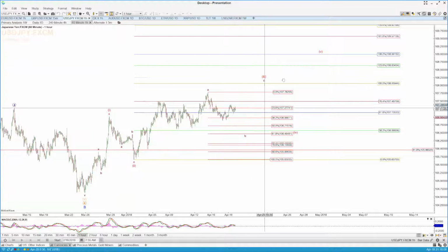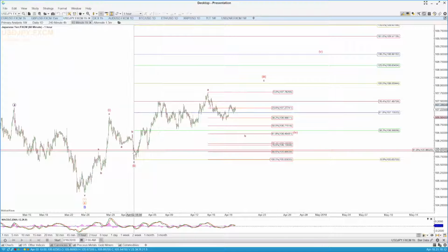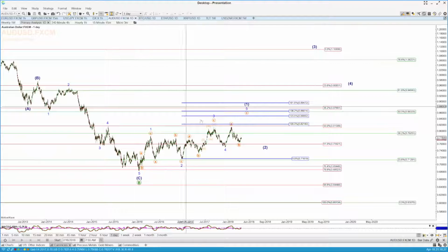I'm not married to this necessarily being correct on its subwaves. What I am looking for is to track it's unfolding as a diagonal. That much we can be clear about, but that we get a completed diagonal to the upside, then we hold a retrace fib against it, and that gives us our swing long entry in the US dollar Japanese yen. So just still a bit more patience and watching for now.